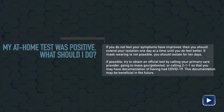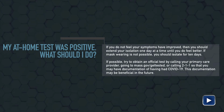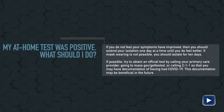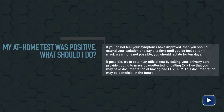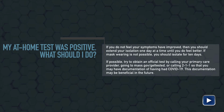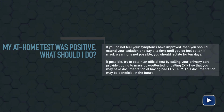If you do not feel your symptoms have improved, then you should extend your isolation 1 day at a time until you do. If mask wearing is not possible for you, you should isolate for 10 days. If possible, try to obtain an official test by calling your primary care provider, going to mass.gov/gettested, or calling 211 so that you may have documentation of having had COVID-19. This documentation may be beneficial in the future.